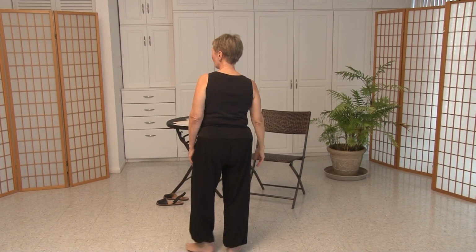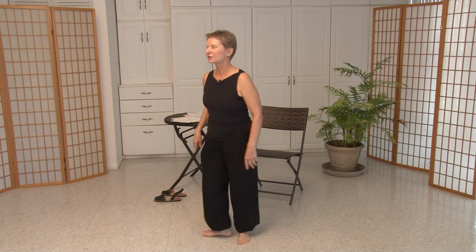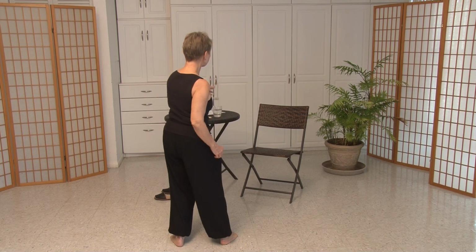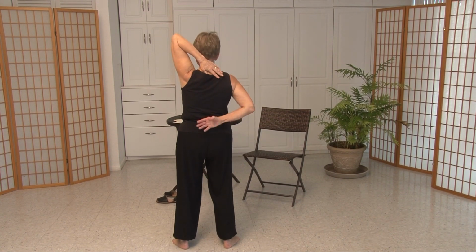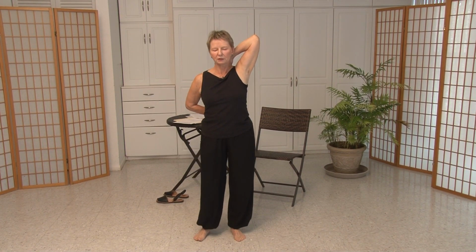Well, actually, let's do the other half of that one. So we did it on one side. Now let's do the left side. So we take left hand and around, and right hand and over. Left hand comes up onto the upper back. And here's where we begin.